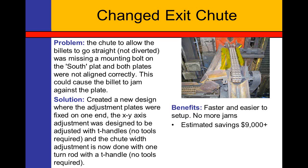One of the things they did was create a new design where the adjustment plates were just fixed on one end, so they only had to make one adjustment.